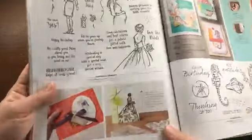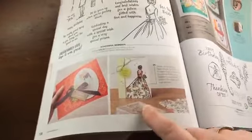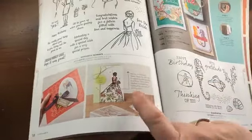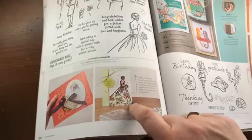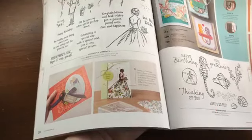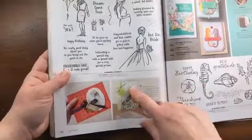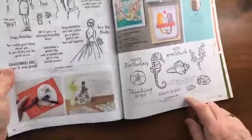I don't have any samples, but check out the paper piecing on this one. Like they stamped this image on the designer paper and then cut out the dress and glued it over the stamped image on the cardstock. Can you see it okay? My camera is blocked. It's so pretty. Good stamp set. This one's on sale too.